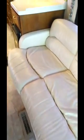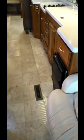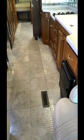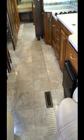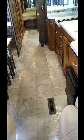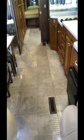These couches look like they were just put in here. Very good shape, no tears. It's a nice creamy soft leather. Both of them turn into beds. In this unit there is a furnace, might be two. It's kind of divided up. The back bedroom section has a separate thermostat from the front. Same with the air conditioning. There are two air conditioning units for the back bedroom, bathroom, and the front of the unit.